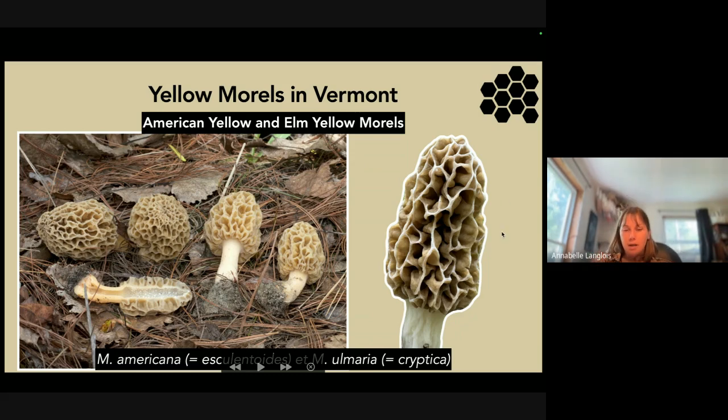So Morchella americana is the same as Esculentoides, and Morchella ulmaria is the same as Cryptica. I put little icons on some slides. It's easier if you have the handout in hand because they're there as well, but at the end we're going to try and remember what each icon referred to. This icon here is alveoli, like honeycombs, for the yellow morel. As you can see, the pits are all over the place. They're not nicely laddered vertically like a black would be. And there's no sulcus, no rim.